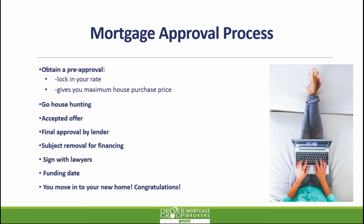So now it's time to go house hunting with your realtor and work with them to negotiate an accepted offer. And once you have an accepted offer, this is when we come back into the picture and start actively shopping the mortgage market for the best offer at that time. So this is when we are working with our lending partners with the property information at hand. So we actually have your contract, and we'll review the strata minutes and everything, and we will be speaking with the best lenders who are offering the best terms of a mortgage for you.